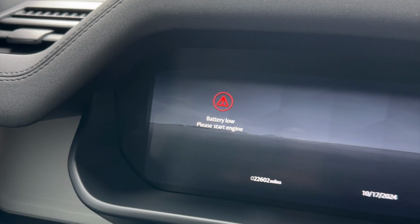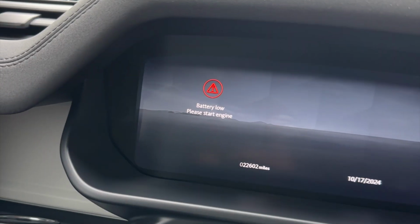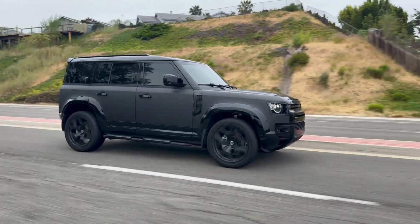And one day, I got a message on the dash that says battery low, start engine to recharge. I lived with this for a couple of weeks until my interior lights wouldn't turn on because the battery was so low. That's when I took it to the dealer. For a 2-year-old car, I shouldn't have to replace my battery already. I'm not sure if the software update caused the battery to be drained because it's constantly trying to update, or vice versa, because the battery wasn't full, the software update couldn't happen.